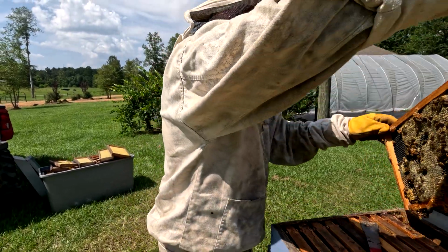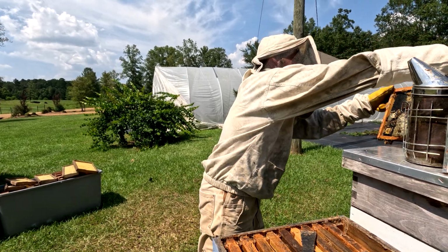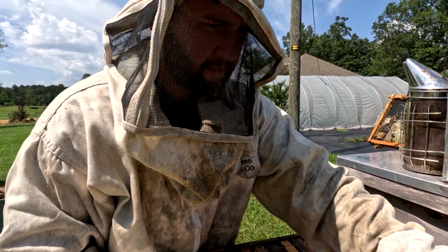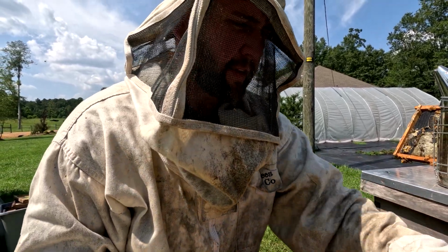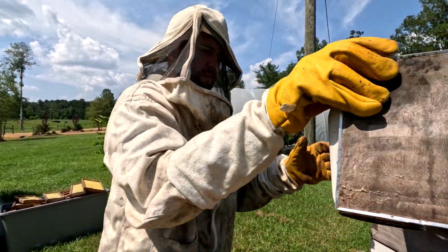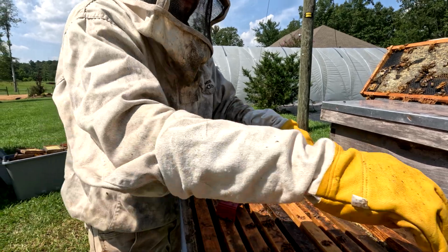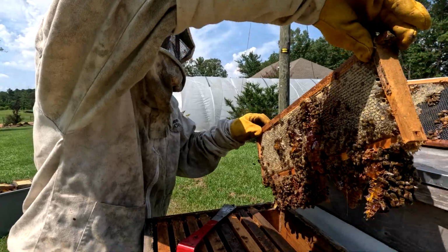Now the expression "busy as a bee" really is a true statement when you say that. Yes, absolutely. They never stop working. So the nurse bees, that are the female bees, they live to be how many days? I think it's 28 off the top of my head. I was thinking it was 30 days that the nurse bees will live, and another good name for them would be like the worker bees, right? Well, yes, the female bees are your worker bees and your nurse bees. They just kind of have different roles.